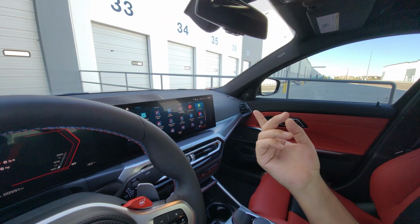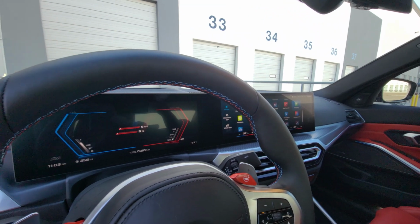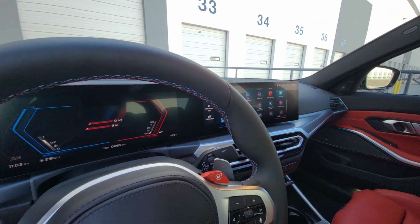Obviously it's very sunny here in Arizona. I haven't seen any glare yet. I didn't get any type of protection or anything put on it as of yet because I just wanted to see how it would hold up. But I will say that I really do enjoy the new iDrive 8 system.